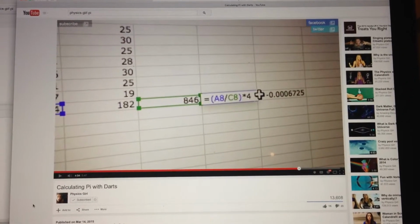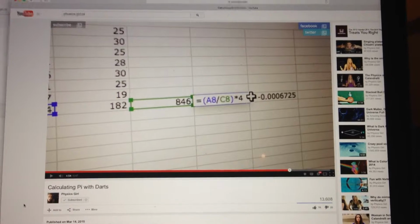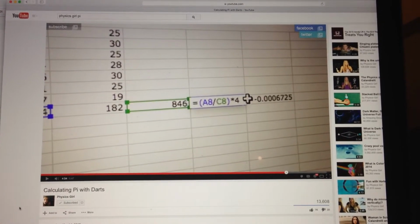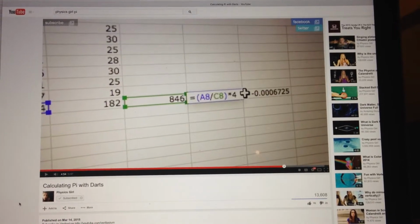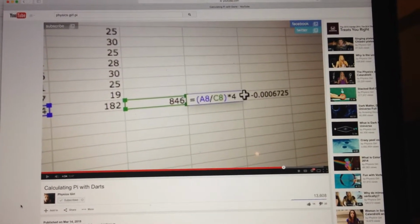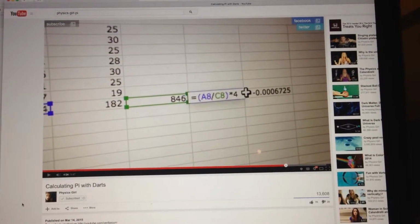Hey guys, so I was just looking at Diana and Derek's video on calculating pi with darts. Very cool. I was glad to see that they got a close value for pi, but I was wondering, how close is it? Should we expect it to be that close? How lucky did they really get in the measurements?